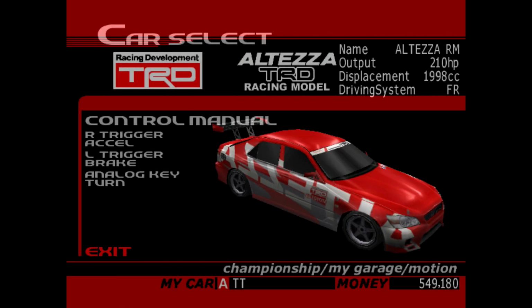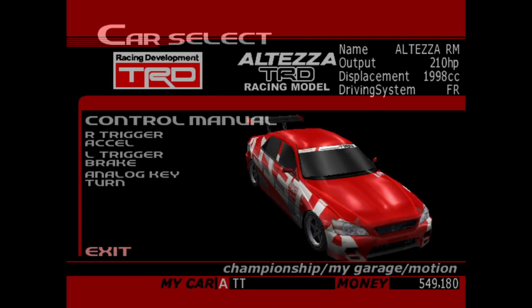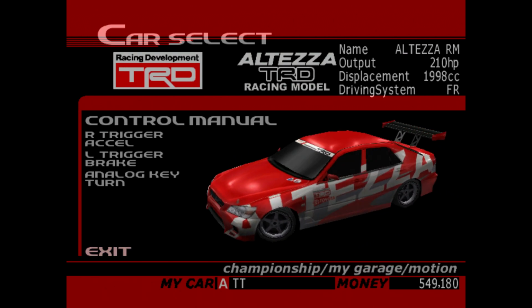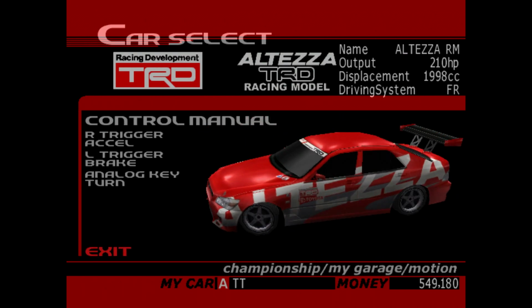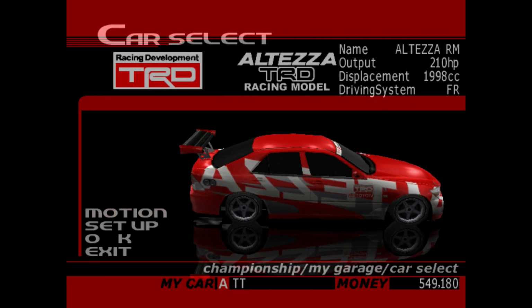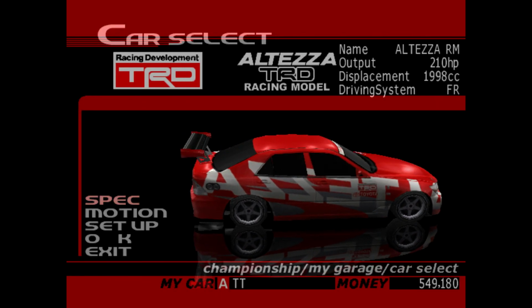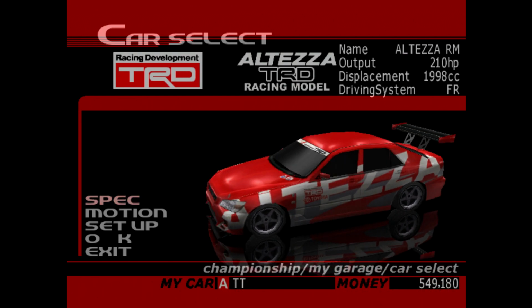This car actually exceeds the 1900cc, which is quite amusing, but still, this is a pretty interesting obtain. Just this raced out Altezza with a big wing and Altezza side thing. And red. Very red. 210 horsepower, so it's not too bad on the power output. Well, it weighs less than 3,000 pounds, which isn't too bad either. Yeah, not a bad price car. I would definitely have to say that.